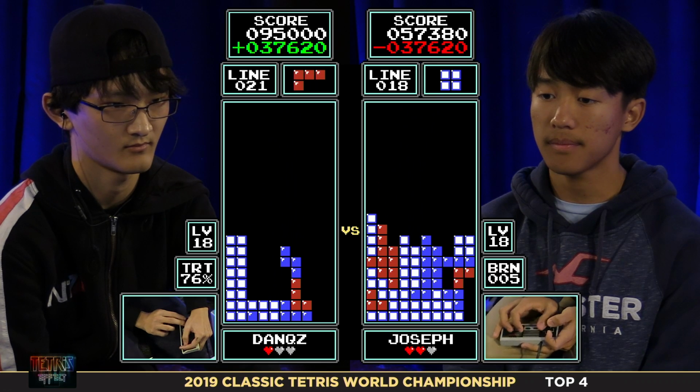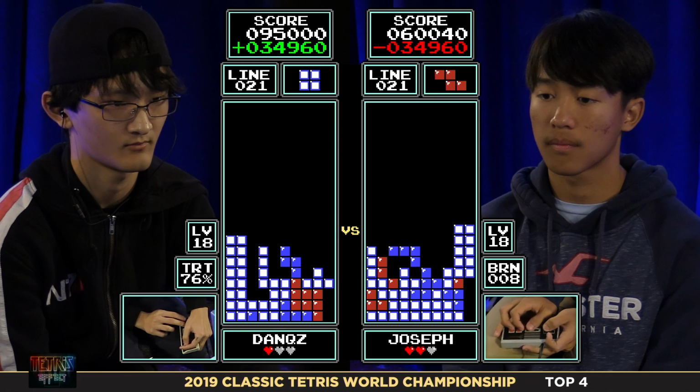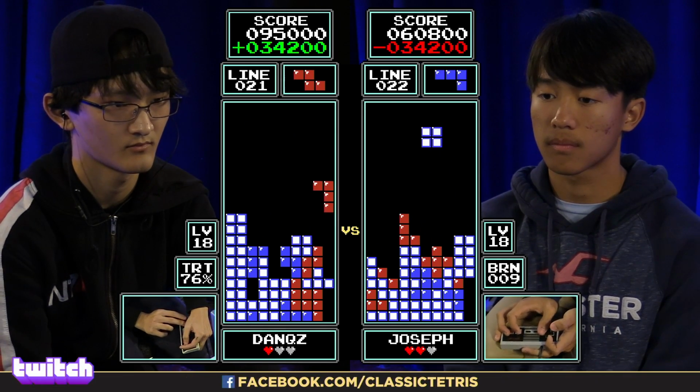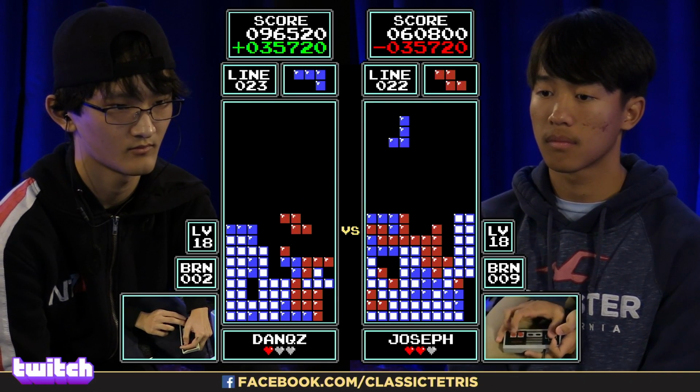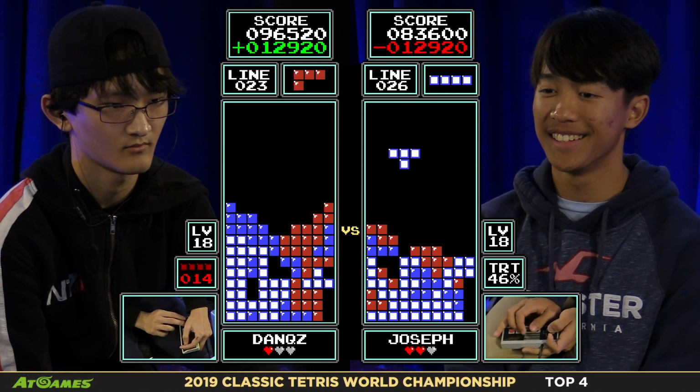Boom, Tetris. Ooh, is he looking for a tuck? I'm going to take the double right there. But you see, he has to place that square over there on the right, so it keeps covering up that hole. So that's a problem right now. Oh, yeah. Now he needs a long bar. Oof, there it is.